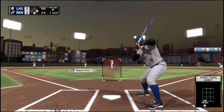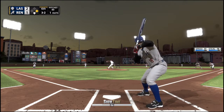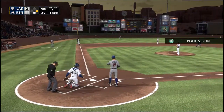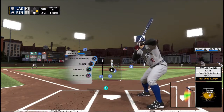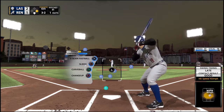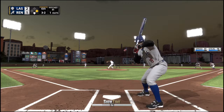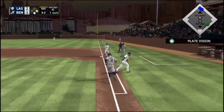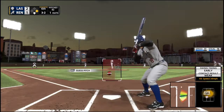See your pitch. 3-2 pitch. Hit hard but foul to the left, and they'll try it again. Go, baby. See your pitch. Bouncer down the line. That goes foul, so he stays alive with 2 strikes.